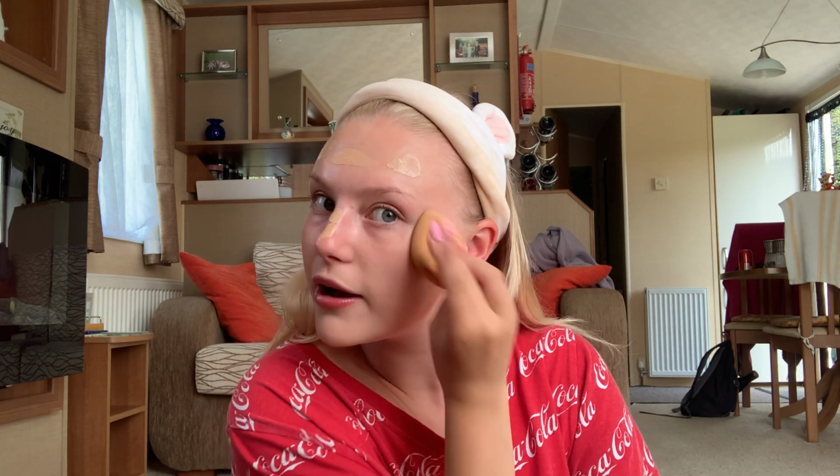I find using a damp sponge really helps to press in the products, and I love how glowy this finish is and how it wears as well. Once I set it all down with powder, it still looks really nice, and after a few hours it looks nice because the natural oils kind of break it down a bit and bring back some of that glow. So I just love it, and this colour combination I think just really works to match the natural tan I've got going on, because it's not as dark as it would be if I was on holiday, and I don't have my really dark foundation with me to mix.